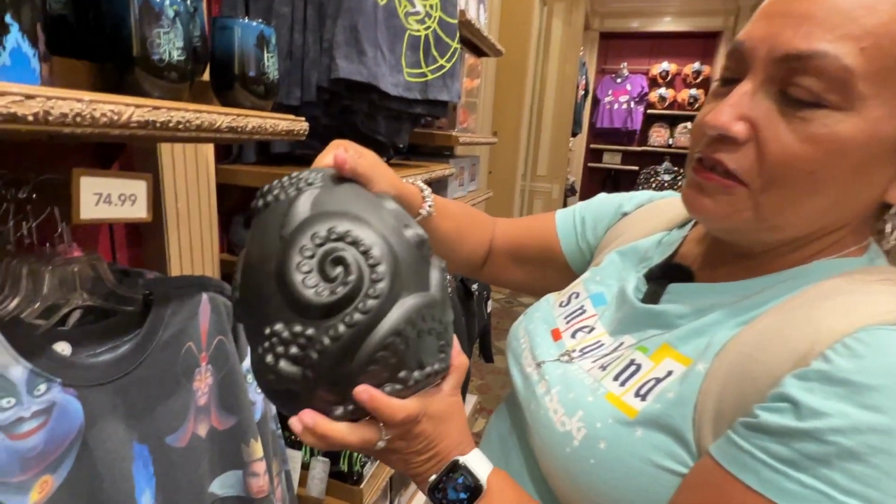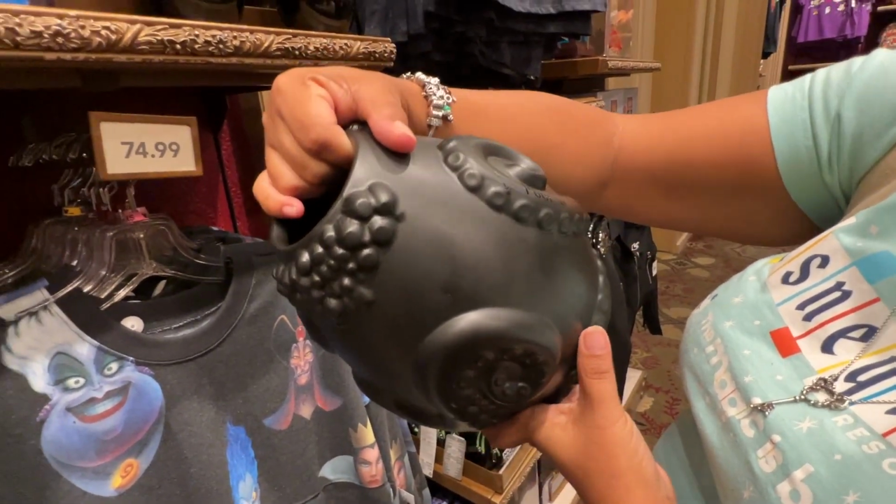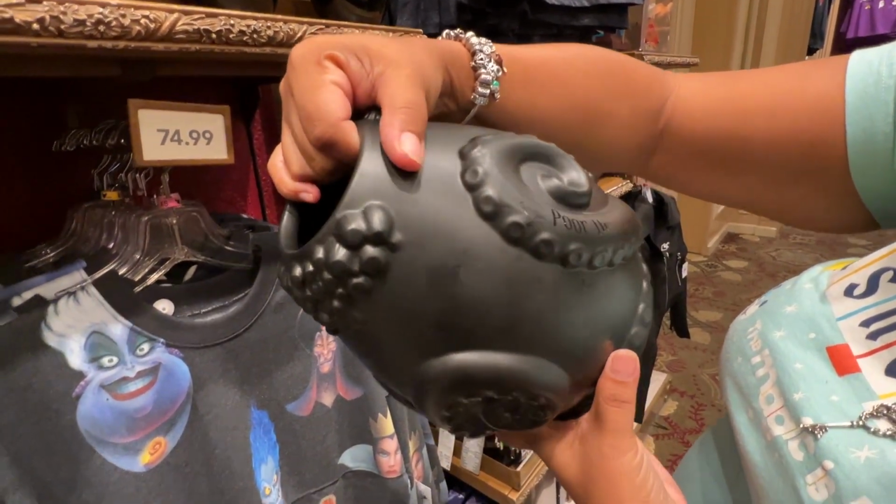It's really cute. It's a vase. A vase. With tentacles. Oh, what does it say? Poor unfortunate souls.